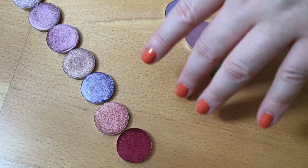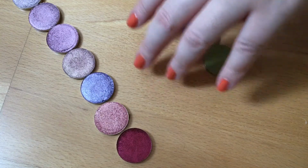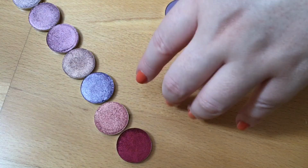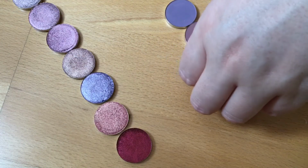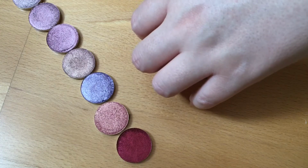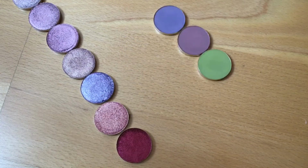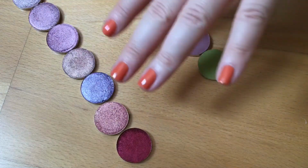I thought because Sydney Grace is having their Christmas in July sale, I want to show you all the shadows I have and swatch them for you. I think this might be helpful for some of you who never tried any of the Sydney Grace shadows. So let's just get right into swatching.